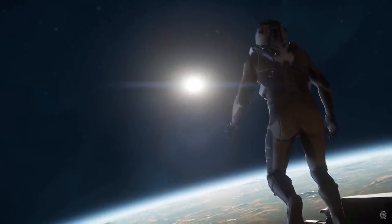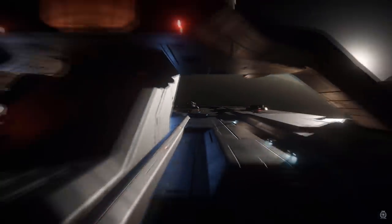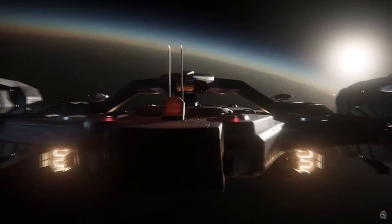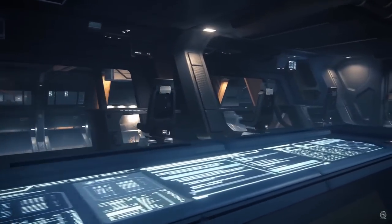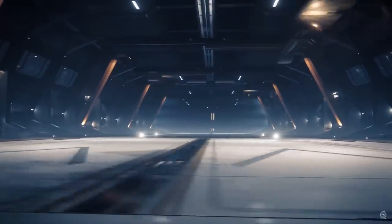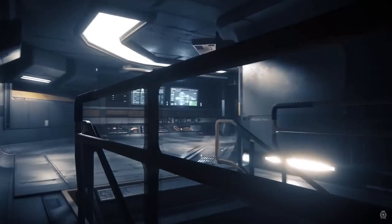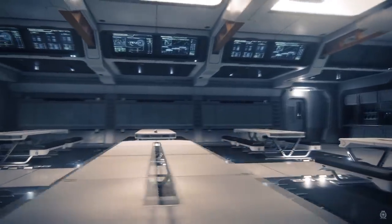As I stated in the beginning of this video, there are two variations on the Idris, which are designated as the Idris-M and the Idris-P. The Idris-M is the military variant out of the two. The main distinguishing characteristic that sets them apart is a huge rail cannon that's mounted onto the front of this ship. It's a size 10 weapon, and so far it puts anything else to shame in terms of range and damage. It also adds an extra 9 meters onto the overall length of the ship.